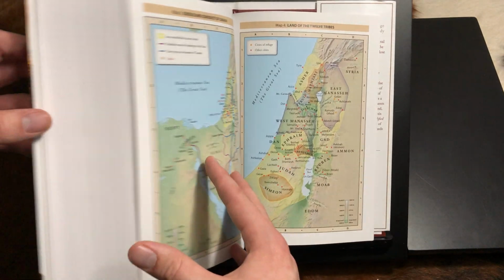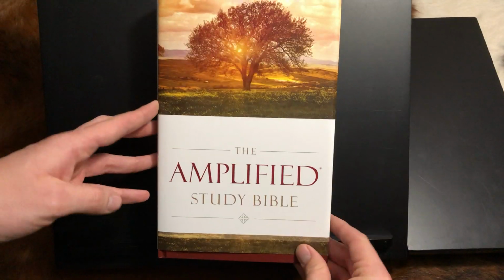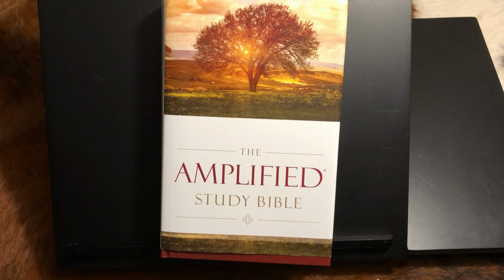And this is a great little study Bible. You can find it on christianbook.com as an example for about $22. And it would make a great gift to somebody, even for yourself. It's a different translation with study notes that I think is a great benefit to many people.